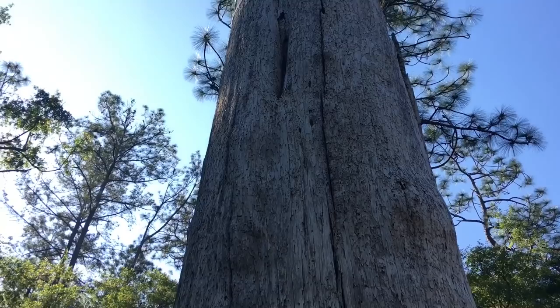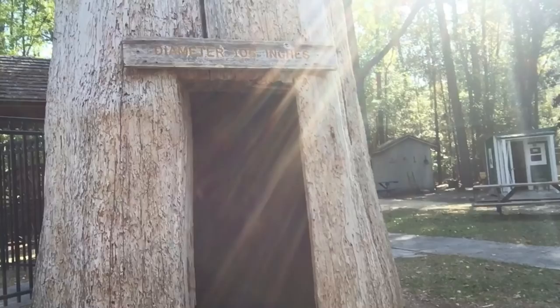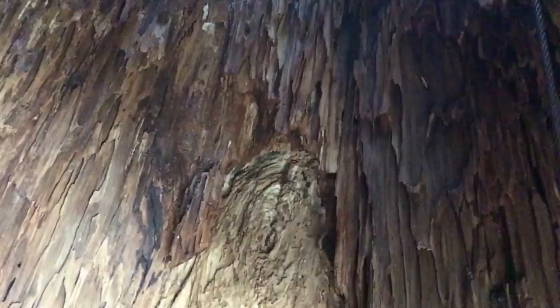A little more information on this tree stump. It has the diameter of 106 inches. And you can stand inside of it. You want to go in there? You want to check it out? Let's go in. We're standing inside a tree, looking upwards through the exposed top. It looks like this used to be a hole in the tree. Maybe it was sealed in, or maybe the hole is slowly starting to form.